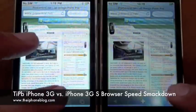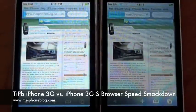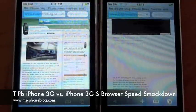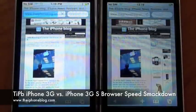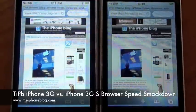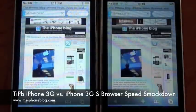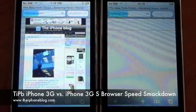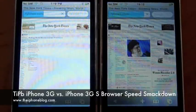All right, now we're going to go back to the mothership, to iPhoneblog.com. We're going to see how this comes through. It's a new soul. Welcome to this strange world of totally beating the pants off of last year's model. Wow. Same thing again and again. Good. Finished. And the last one we're going to do is an homage to Steve Jobs, because this is the site that he uses all the time to show speed. The New York Times. And again, it just pops up.